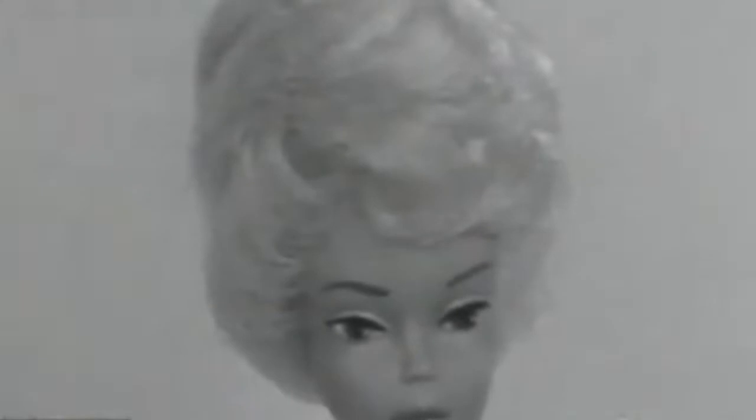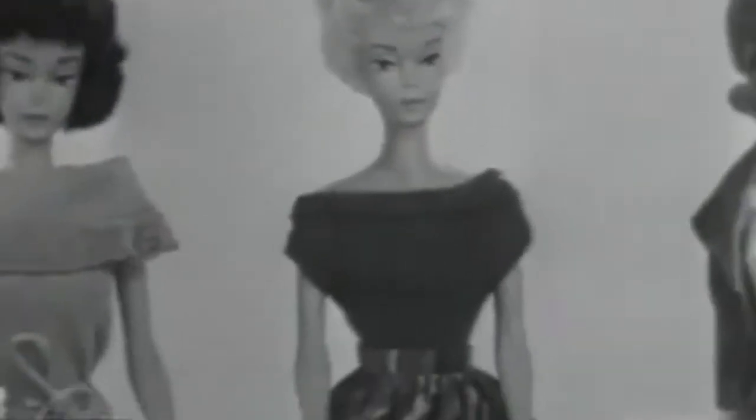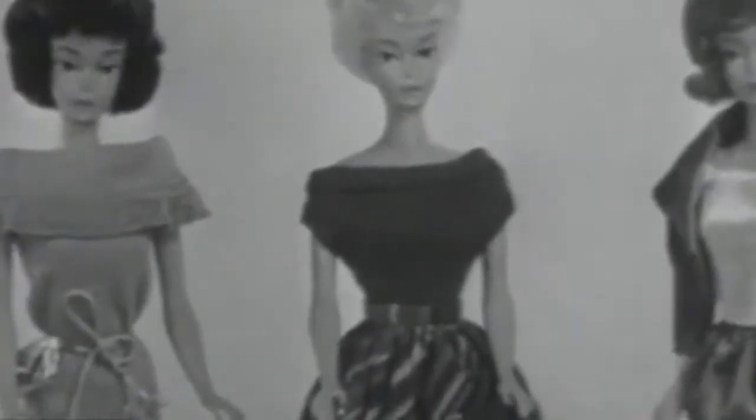Here's Mattel's new Fashion Queen Barbie doll. And here's what's new. She comes with three beautiful wigs. Now you can change her hair color and style as easily as you can change her costumes. The wigs are in the latest styles. Bubble, flip, and page boy in lots of different colors. One is perfect for a casual outfit, the most formal occasions, or the most carefree Barbie fashions.